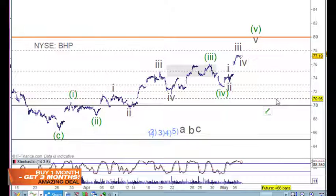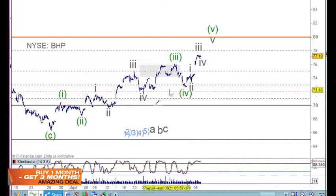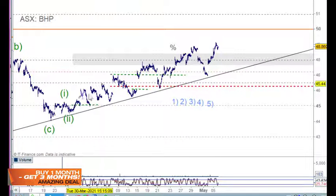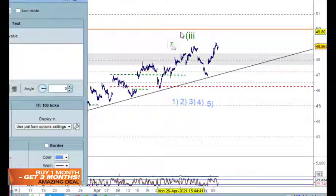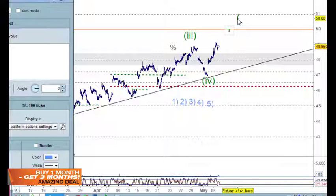So we can look for a classic trading levels pattern here. If you're long in US BHP, you probably want to think about taking some money off anywhere between 78 and 80 in here. And with that, we can go to the Australian BHP, and if we were going to label them the same, then we can put this here. And then looking for wave 5 up here.